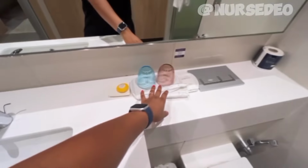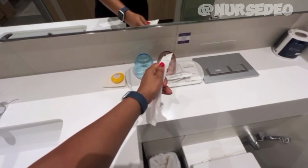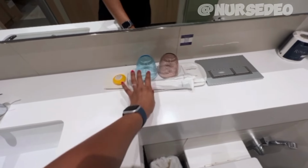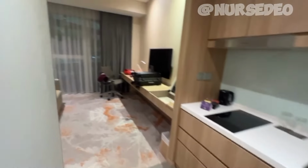So these are toiletries. I like the fact that they have a toothbrush here. I don't know if they have paste, but anyway, I've got mine. But the toilet, the shower room, I think here is just the wardrobe, but I won't be opening all this because I don't need any of them. Anyways, let's go down.